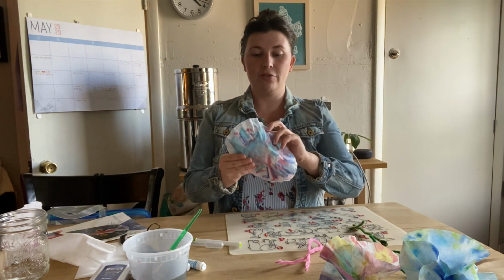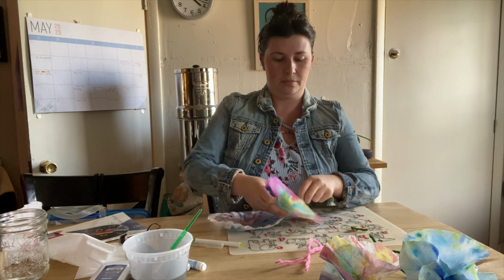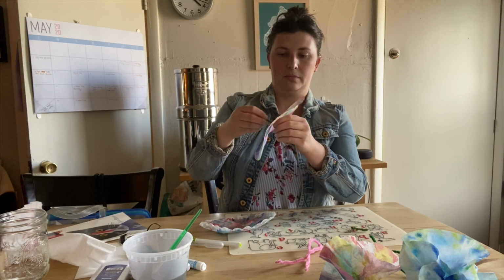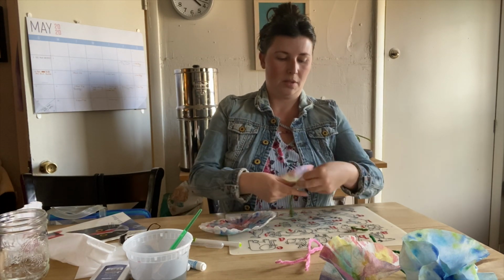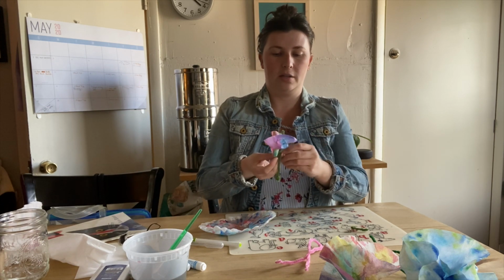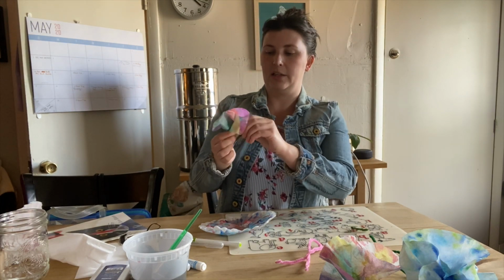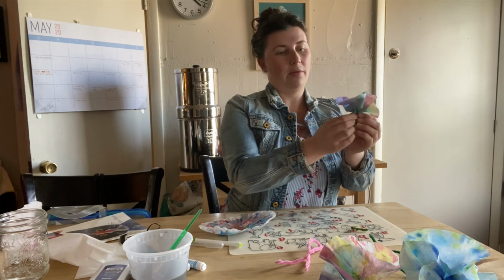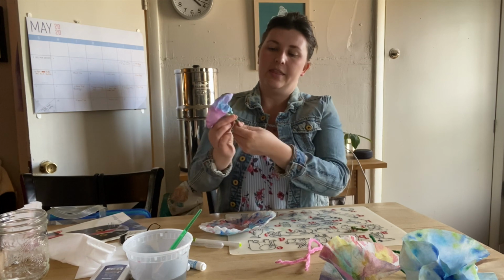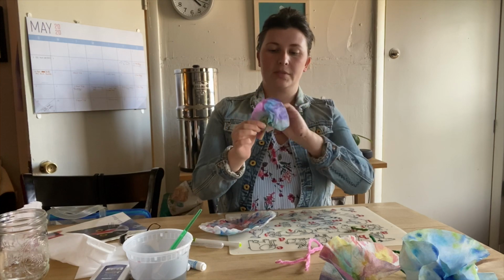You can add layers if you'd like to. This one, I'm going to poke a hole through it. And now I'm just going to scrunch it and fold it into a shape that I like. I might even twist it a little bit around. Kind of up to you. That's the really fun thing about these flowers. Then I'm going to twist my stem, twist, twist, twist. Have a little one.